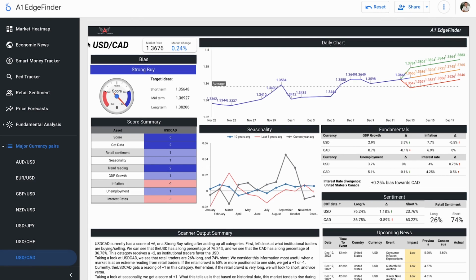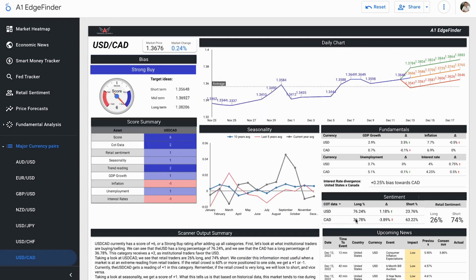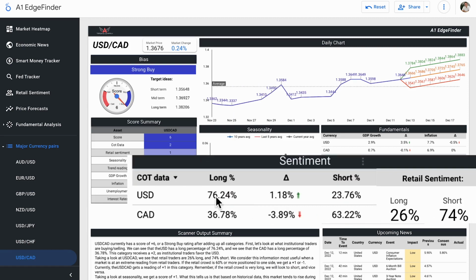But yeah, let's get caught up on our US and Canadian dollar numbers. We have a strong buy score of +6. COT data is a score of +2. Retail sentiment, a score of +1. We can see down here in our sentiment section that institutional traders are currently 76.24% long on the US dollar and 23.76% short.